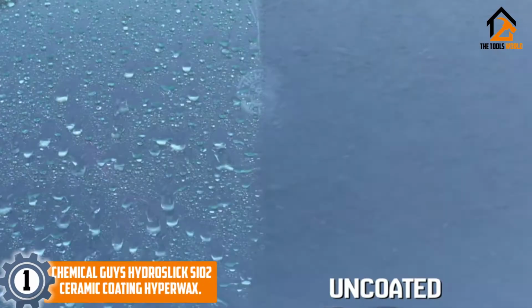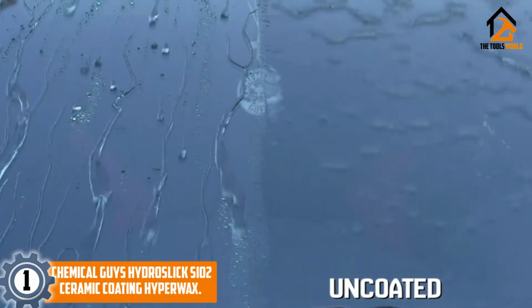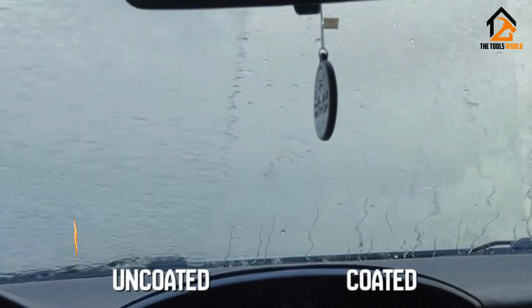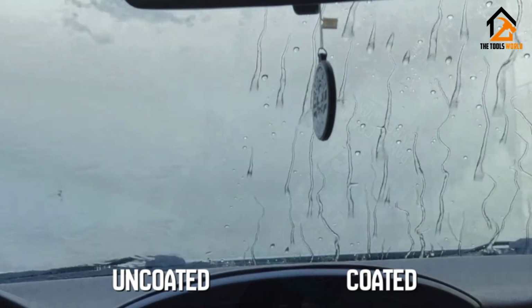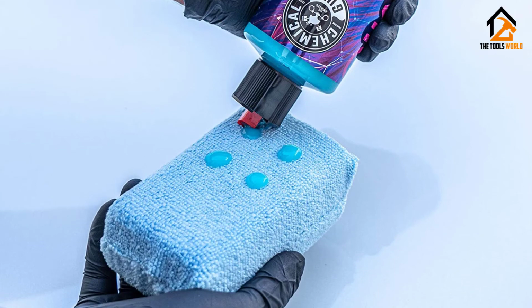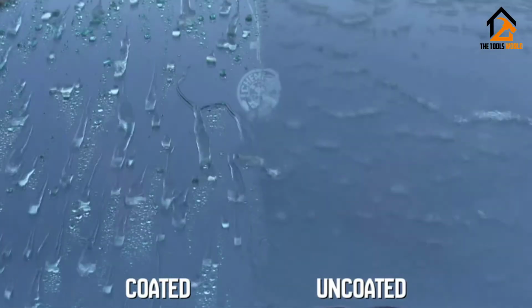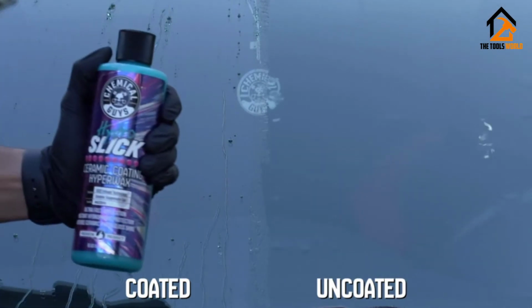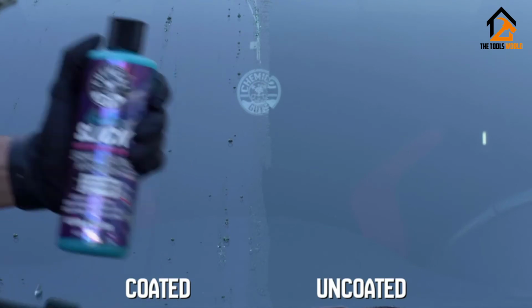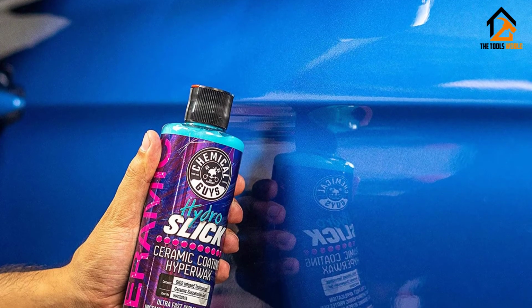And finally at number 1, we have the Chemical Guys HydroSlick Silicon Oxide Ceramic Coating HyperWax. For the best overall ceramic coating for your car, in terms of performance, ease of application, and durability, it's tough to beat Chemical Guys HydroSlick Silicon Oxide Ceramic Coating HyperWax. You'll get maximum shine and protection with this first-ever HyperWax. It combines the depth and shine of a high-quality wax with the durability, beading, and slickness of a ceramic coating.